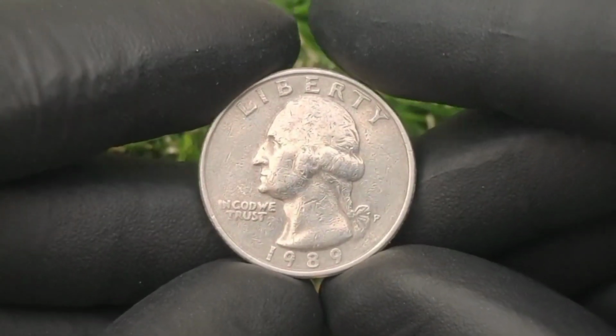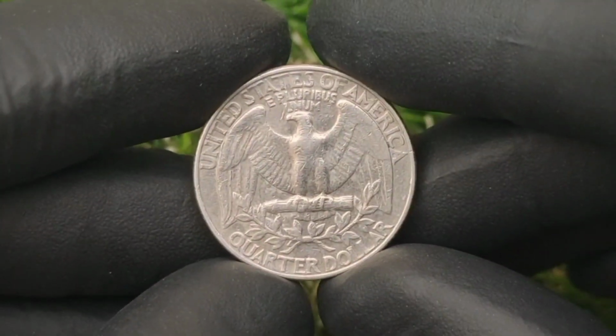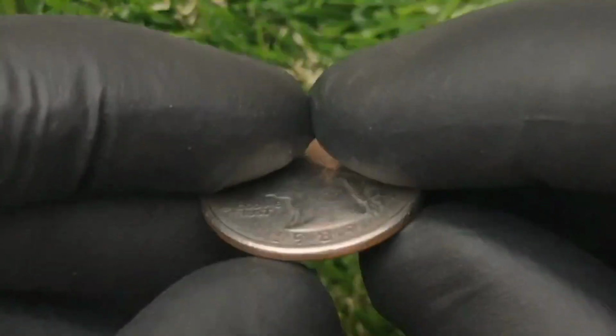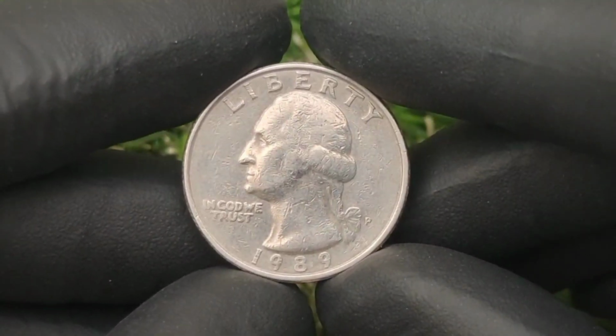The story of the 1989 P-quarter begins with the minting process that took place in the Philadelphia Mint, where millions of quarters were produced to meet the demands of a bustling economy. Typically, the U.S. Mint takes great care to ensure the quality and accuracy of the coins being produced.